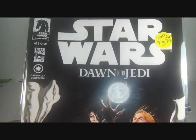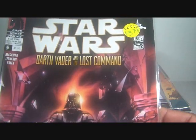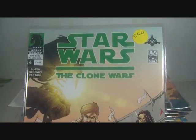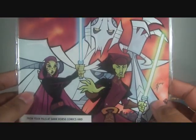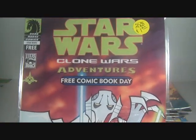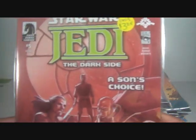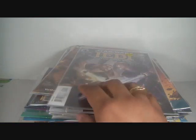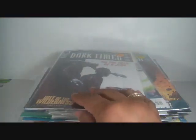Dawn of the Jedi Zero. Still need number 4. Can't find it. Darth and Lost Command, and I got this one for someone, so hopefully that's one of the issues you were looking for. Here's another issue I got, you know who you are. Don't know which year you needed, so hopefully it was this one. If not, that'd be cool for me. And I got you this entire series, you know who you are, so I'll PM you a little later. Dark Lords of the Sith, got a couple of those.